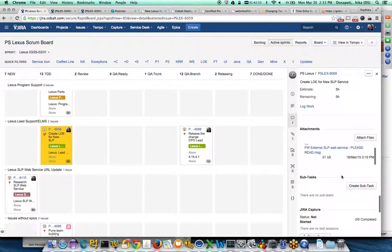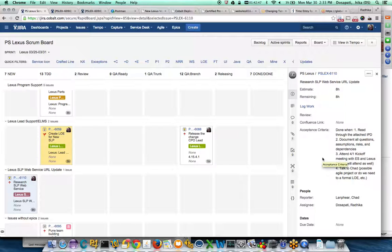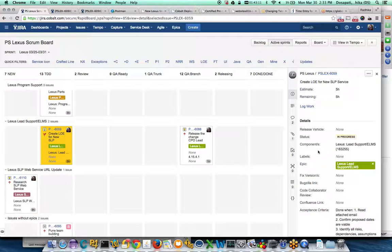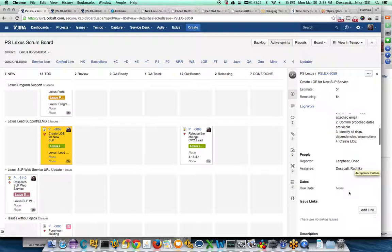So I think this is a story about that, and this is for the actual doing the task. Is this correct? If you look at their acceptance criteria, you get broken down. 1 and 2 are probably something you can do in this sprint or have already done. 3 and 4 will be a story for the next sprint, since that'll be 9 a.m. on Wednesday. Okay, but can we close this story then? The create LOE for new SLP service. This is also a similar one. Read and confirm, identify risks and create LOE. Correct. Both are for the same thing, right?